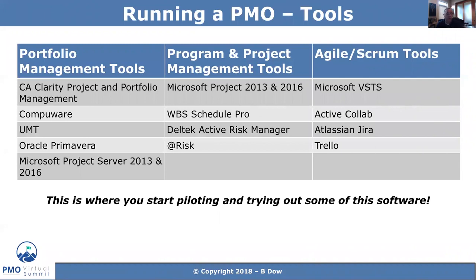Well, this is where you start piloting. All right, you start piloting across portfolio management, program and project, agile, right? Hundreds and hundreds of tools out there, hundreds of tools available. But this is where you actually start bringing the tools in and start piloting them and understanding what works and what doesn't work, right? Across portfolio management, across program and project. Some of the tips and best practices: don't buy every tool out there. Right? There's a lot of tool salesmen, but don't buy every tool out there.